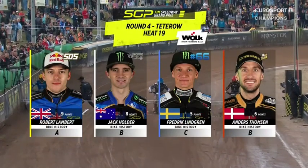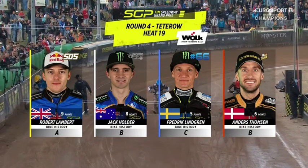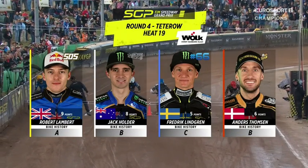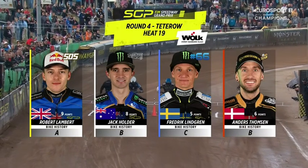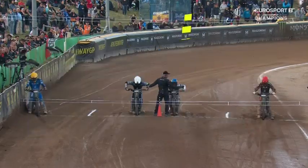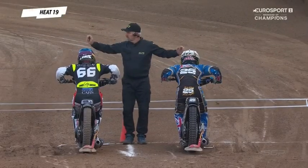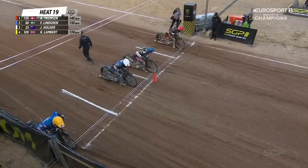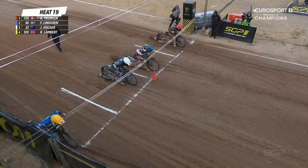So Anders Thompson's on the inside in red. Gate number two in blue is Freddie Lingwin on 5 points. Jack Holder on 8 points in gate number three in white. And gate number four in yellow is Robert Lambert, who's on nine and looking for more. But for Freddie Lingwin, the man in second place in the championship, on five, probably needs to win it.